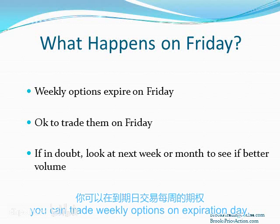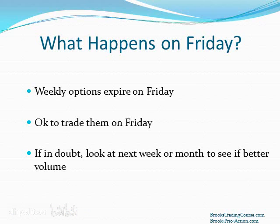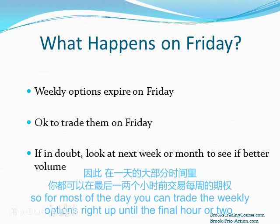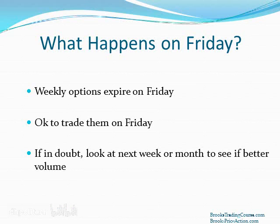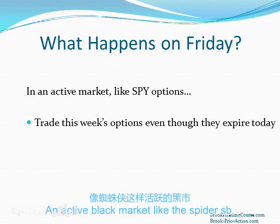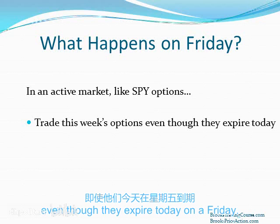In an option that has good volume, in general, you can trade weekly options on expiration day. The volume is usually so huge, and the movement is good, and the time decay usually doesn't come in until the very end of the day. So for most of the day, you can trade the weekly options right up until the final hour or two. In an active market like the Spider, SPY, you certainly can trade the weekly options even though they expire today on a Friday.